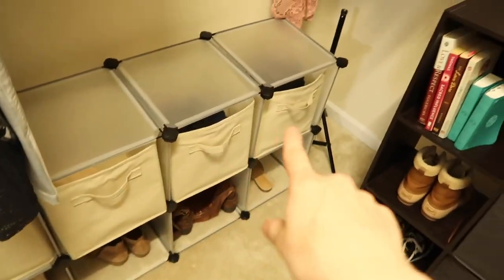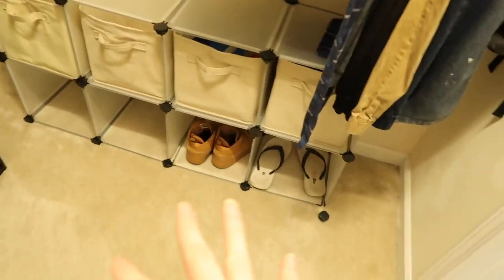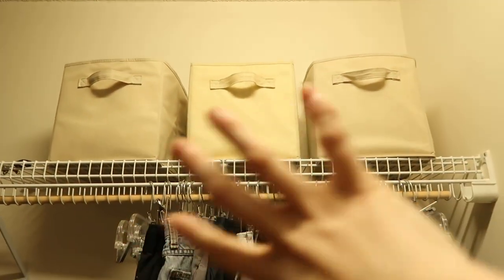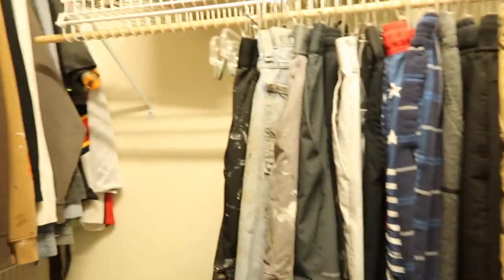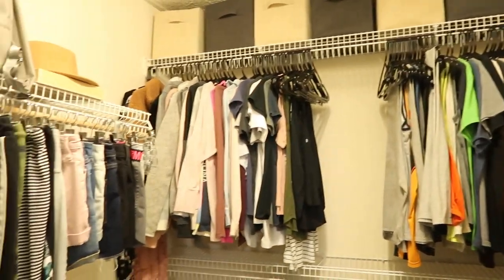And then these bins on either side we use for socks, underwear, undershirts, things like that. And then I just organized his stuff. Up here is where his ball caps and stuff go. And yeah, I'm really happy with this. I feel like I have to do this every couple months for it to stay somewhat orderly.